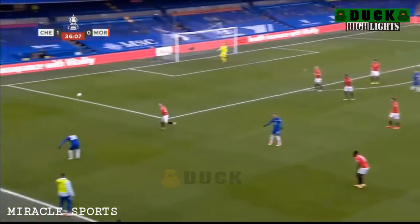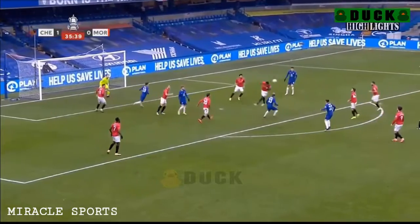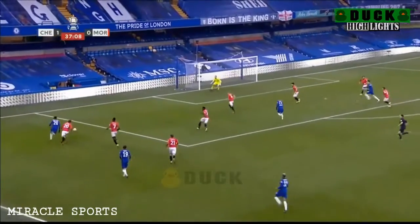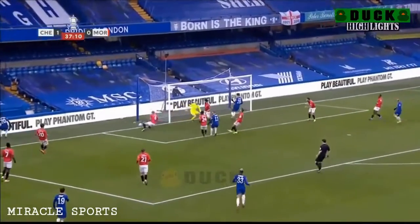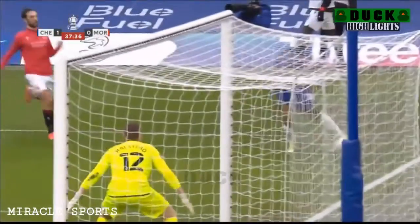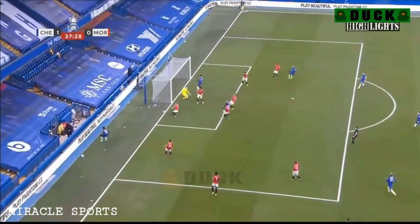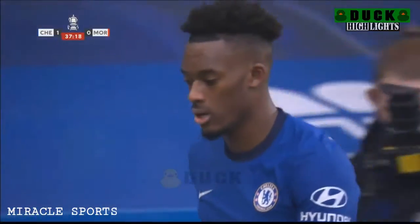It's hard work too when there's been a COVID outbreak at the club. Werner continued his run. Helped on by Mount for Callum Hudson-Odoi. More threatening here from Chelsea, and that's well blocked by Harry Davis at the near post. He's done that a couple of times, Harry Davis. He's got across, protected that near post. Getting good play.